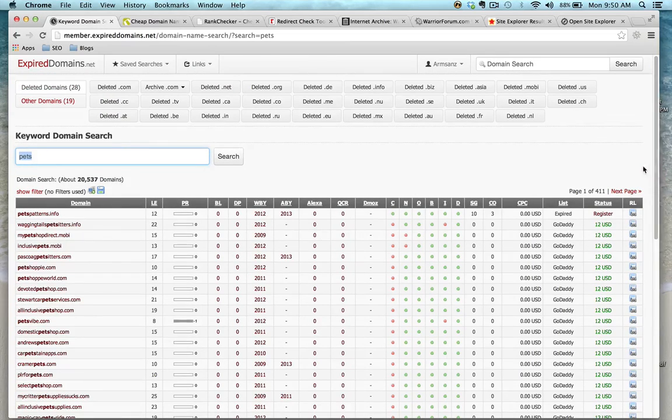I know that people go crazy over this metric here, PR. I really don't care about this metric. It's just a public number that Google assigns a domain that lets them know basically the strength of the domain. But in my eyes, the strength of the domain comes from the backlinks, and Google updates their internal PR daily, from what I understand, and it never matches the public one, so don't worry about that. Anyhow, this filter right here is pretty useless. The word pets is pretty useless because we end up with a ton of stuff that we can't use. We'll spend hours and hours sifting through domains this way.